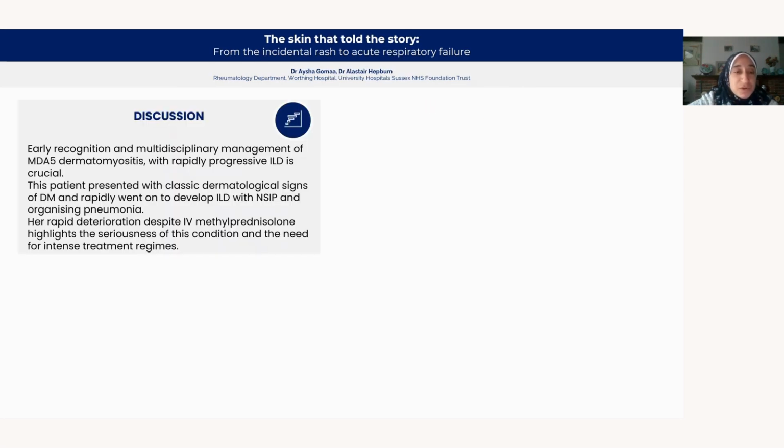So this case highlights the importance of early recognition and MDT input for the management of MDA5 dermatomyositis, which is a life-threatening condition and can have rapidly progressive ILD with irreversible lung damage and can even lead to death. This patient presented with classic dermatological signs and was fairly stable initially, and had these signs been missed, her admission may have been delayed further. She had rapid deterioration despite IV methylprednisolone, and this highlights the seriousness of this condition and the importance of having intense treatment regimes early on.